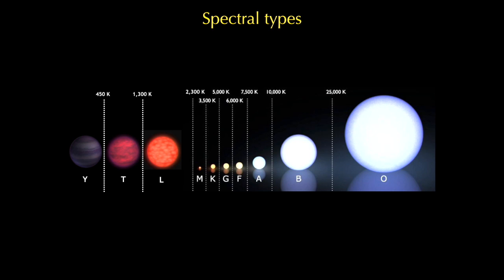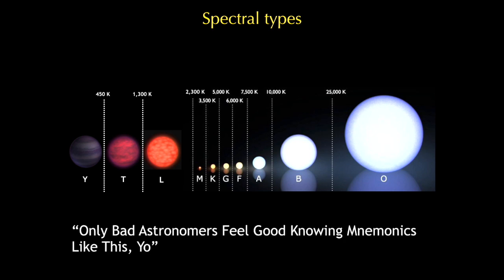And of course, we have to update the mnemonic. Only bad astronomers feel good knowing mnemonics like this, yo. It's gotten me through many a test.